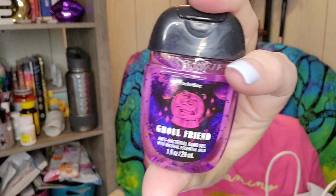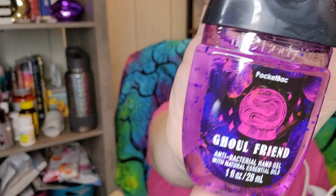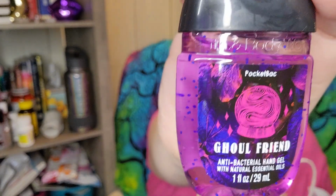Okay, guys, so also in that Ghoulfriend, I got this little hand sanitizer. I love the hand sanitizers there. I would have loved to have had more time to go through all the hand sanitizers. This one, I love the packaging. It has a crystal ball on the front. I love the color of this Ghoulfriend stuff.